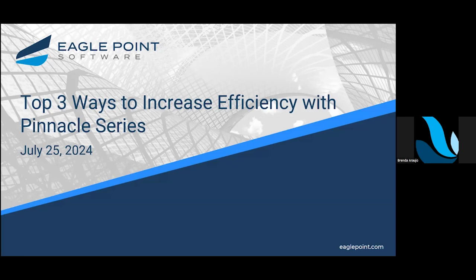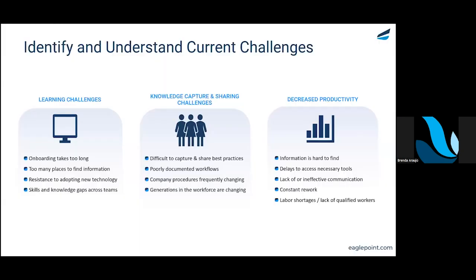What would you say is the first step an organization should take to tackle the inefficiencies they're facing within their own firm? Hi, everyone. Absolutely, Danny. Before you can actually implement a solution to increase efficiency, you first really need to understand why staff are inefficient or unproductive in the first place. It's really about getting to the root of the challenges they're facing that are contributing to project delays.